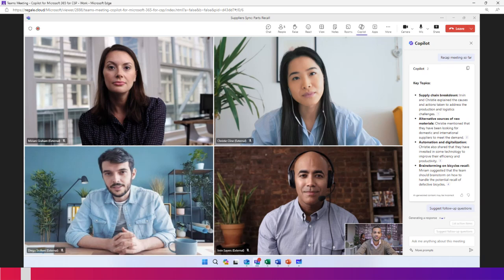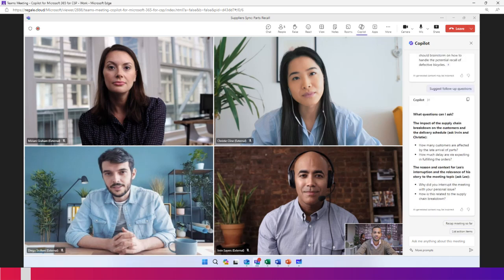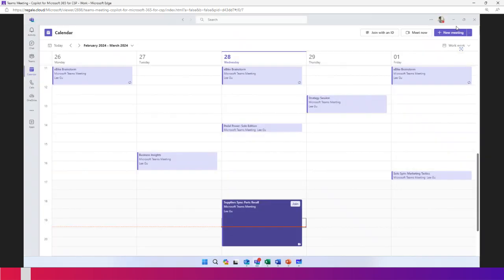So Copilot suggests questions Lee should ask to ensure the team covers everything. Lee can also copy any responses and paste them into any other deliverables. The intelligent assistant doesn't end when the meeting ends. Lee has access to Copilot through chat also. So I'm going to leave this and we'll go into the chat.